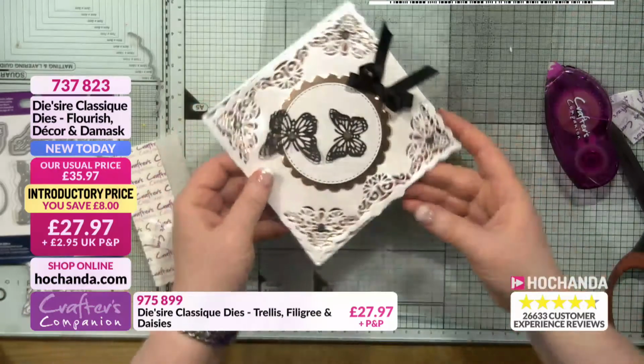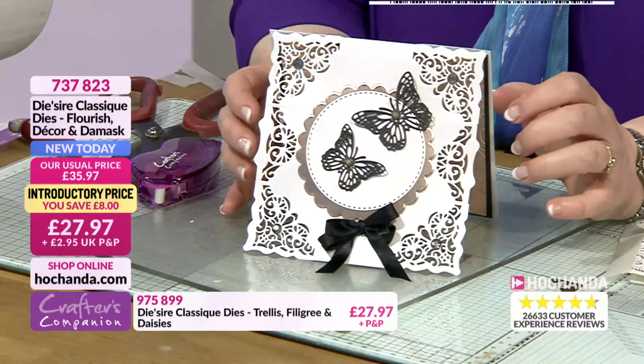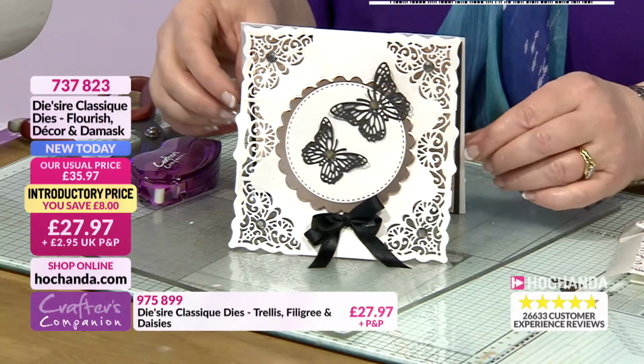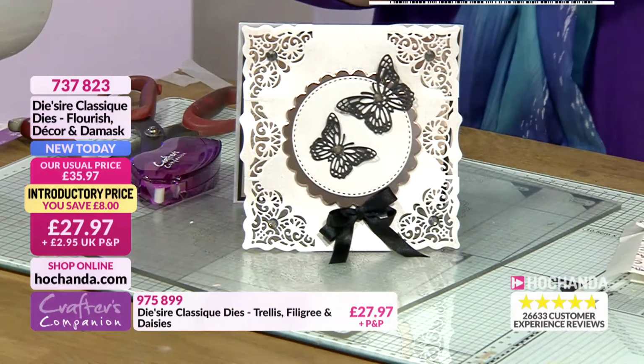But if I then turn this round, because you've got all that decoration in the background, and you can use as much or as little as you want, doesn't that make a really pretty, beautiful, simple little card? Really gorgeous. Team that with the lovely satin card that we've got. It's so easy to achieve.